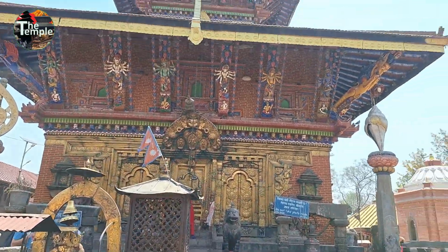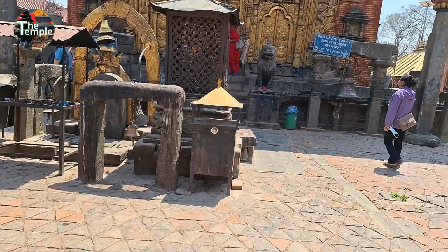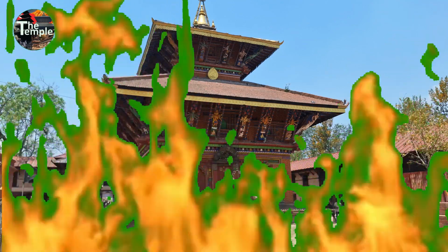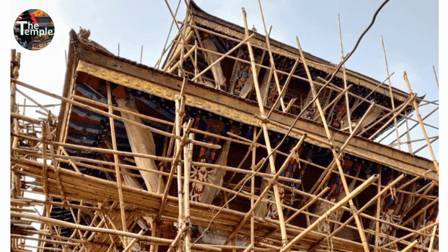Changu Narayan, the oldest temple, was originally built in the 2nd century during the Lichhavi dynasty. In the year 1702, the Changu Narayan Temple was badly damaged by fire. It was rebuilt after the fire. But the locals said that they do not know about it.